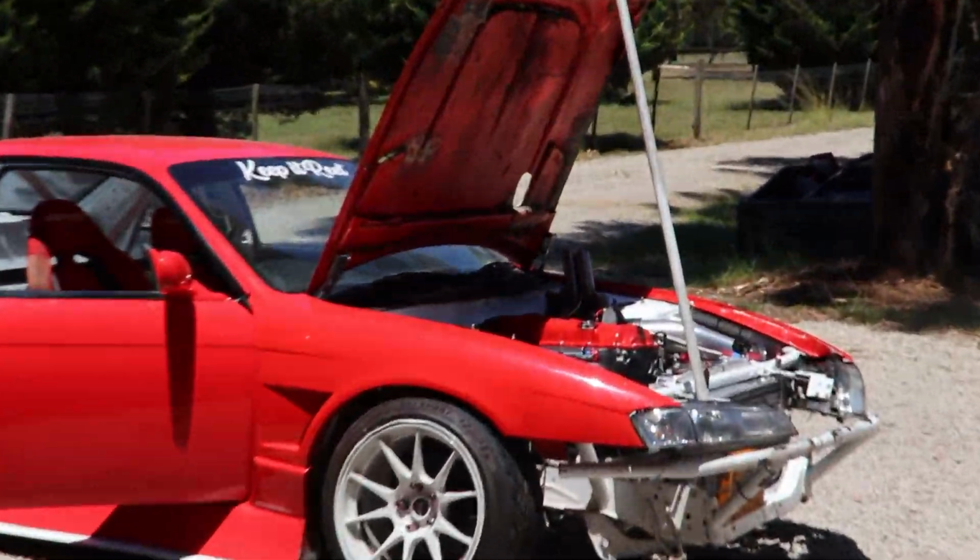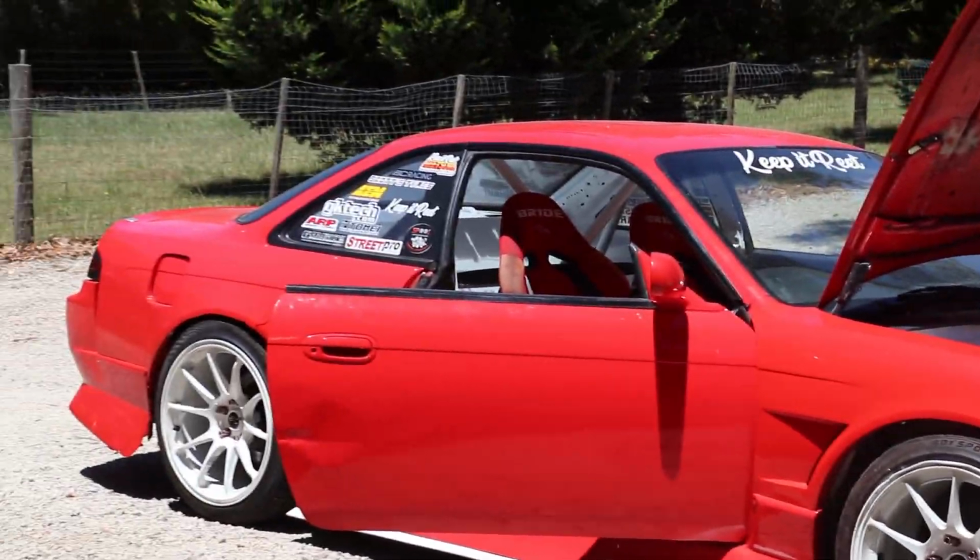Alrighty, we're back home from the dyno. Car's sitting out there looking pretty. Needs that front bar back on it, that's for sure. Yeah, what a stressful, eventful day, as always.